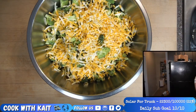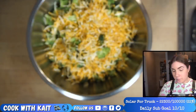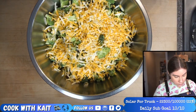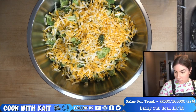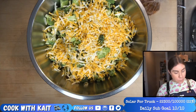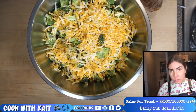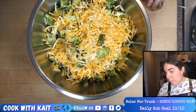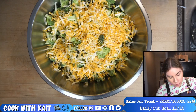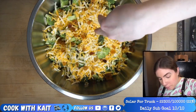Speaking of raisins, that's my little raisin pack. Golden raisins. Just gonna try them first before I put them in. There's feta going in the next salad, not this one. Oh no. They're really sweet tasting, so I'm not gonna put a lot of them.